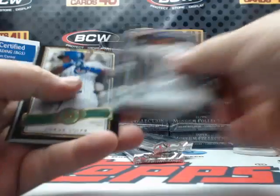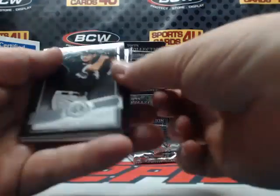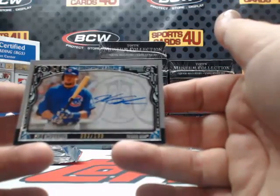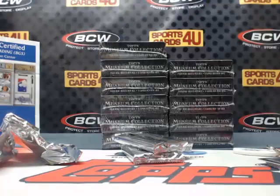Evan Longoria, Mookie Betts. 11 out of 199, green, Cubs, Jorge Soler, Chris Sale. And 82 out of 199. Archival autographs for the Chicago Cubs, Kyle Schwarber. Schwarber.